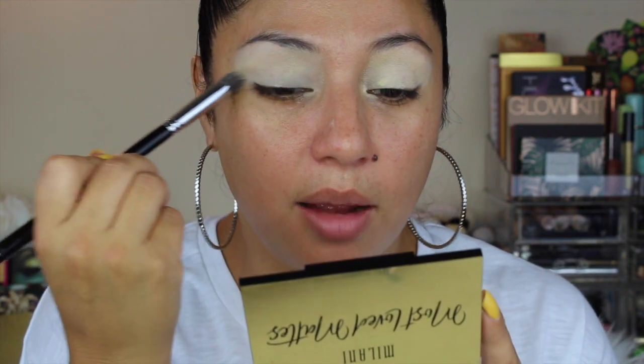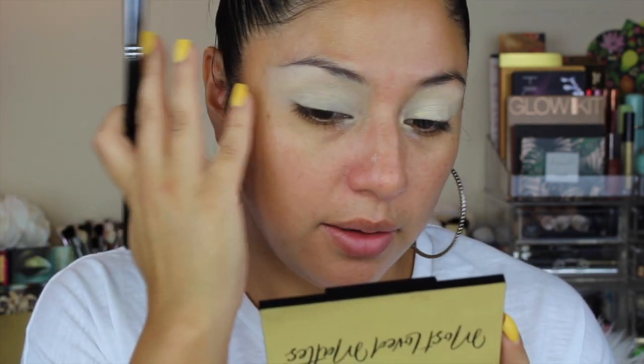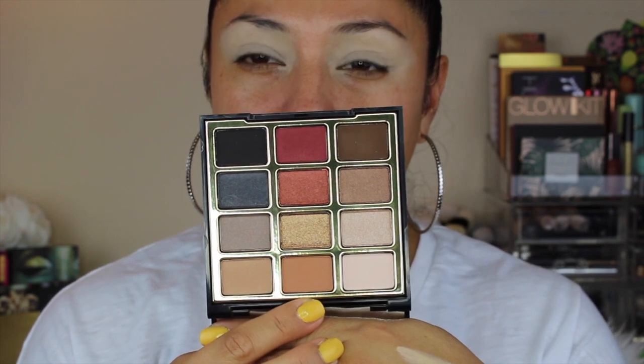Using my Sigma brush in P88, I'm going to just stamp this shade into my lid. Then I'm going to grab into this shade right here, which is called Sweet as Honey, and I'm going to use it on a fluffy brush. I'm going to use my Sigma E40 brush.